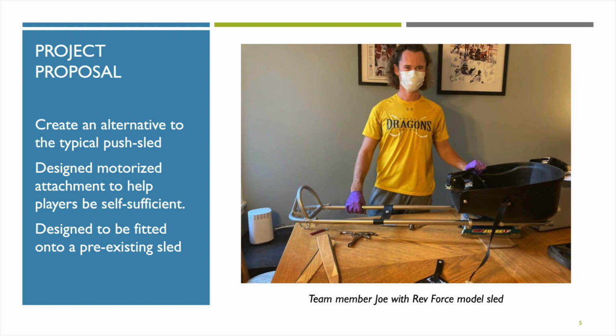The objective of our project is to create an alternative to the typical push sled for athletes unable to compete on their own, and to allow sled hockey players who require pushers to be able to propel themselves without the help of another person. Through our design, we hope to enable a more diverse athlete population with a wider range of disabilities to engage in the sport. A motorized propulsion system will be designed with the intention of allowing these players to be more independent and self-sufficient on the ice. The system will be designed to fit on a pre-existing sled.